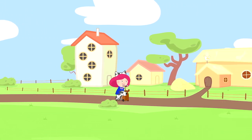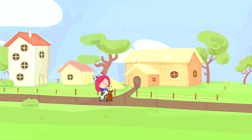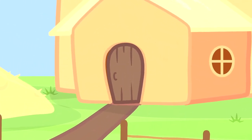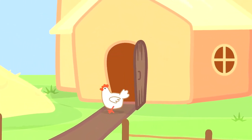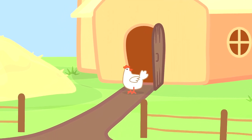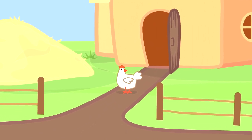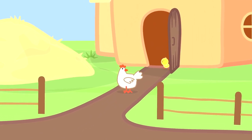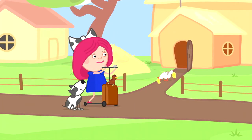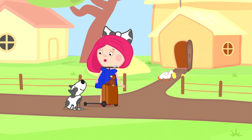A hen house. It's morning. Let's say good morning to Mother Hen and her chicks.